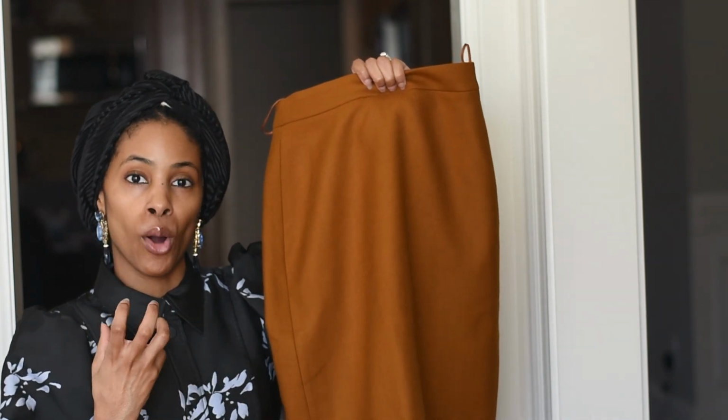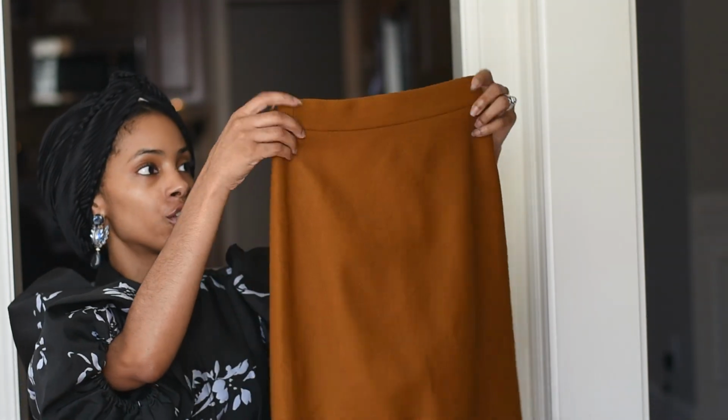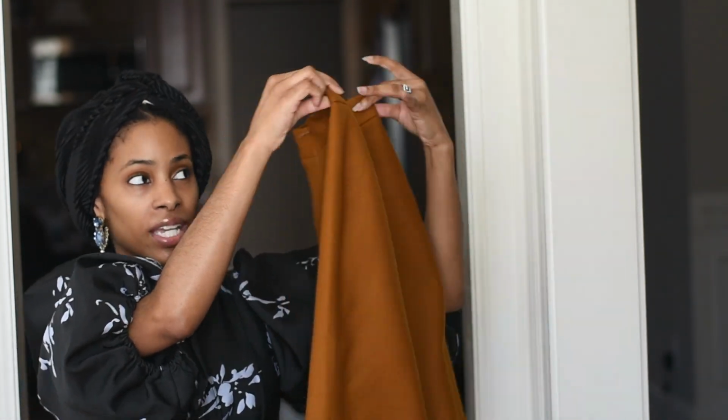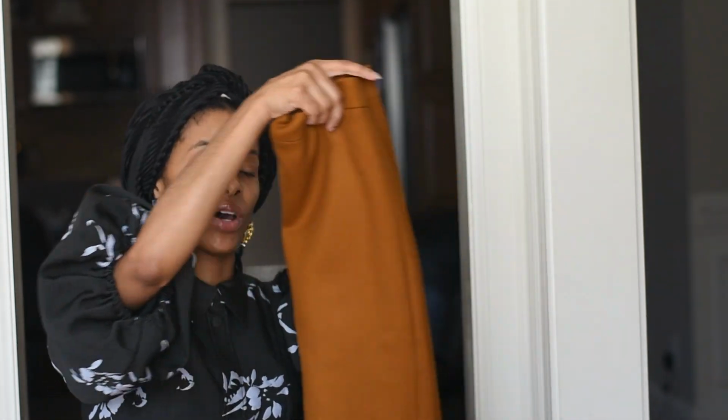They are very bold and they are also very rich. I love this cognac color. It is just your classic pencil skirt. It is midi length, or it does come to your knee. And then you guys know that I also have it in a beautiful lavender color.